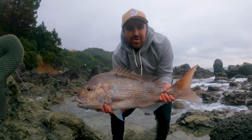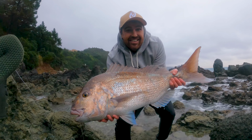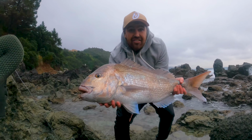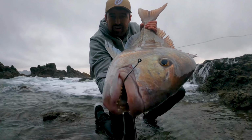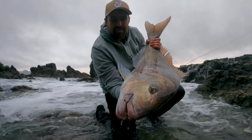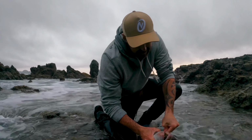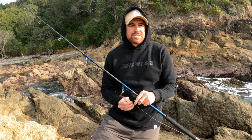Honestly, you can probably see the rip in my pants is ridiculous, but yeah, can't complain with that, team. I reckon that's, oh, it's probably 7.5 heading towards 8 kg. Big BKK octopus hook in the corner of the mouth there, doing the damage. Makes an easy release for these big fish. Let's get the hook out of here. All right, let's release this guy. How's that, eh? Not a bad snap. I was pretty stoked with that.